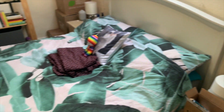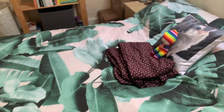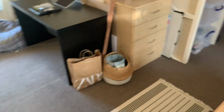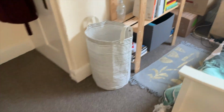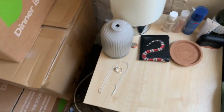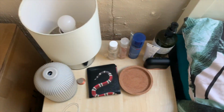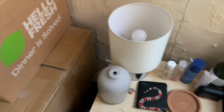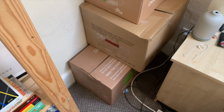And I've got fresh sheets on the bed, and my pyjamas, and lockdown buddy, and little Charlie cushion. And then round here, all the stuff's gone off the floor, and my chargers are sorted out, and then all I have on my bedside table is my wallet, my everyday jewellery, a little bit of skincare that I use on a night, my aroma diffuser, my lamp, and then these boxes are just here for when I move out.